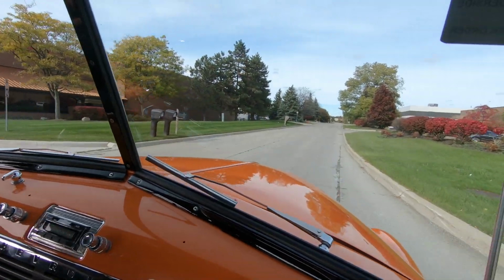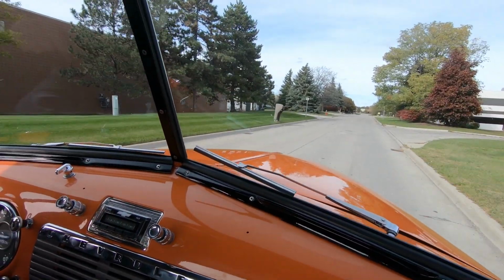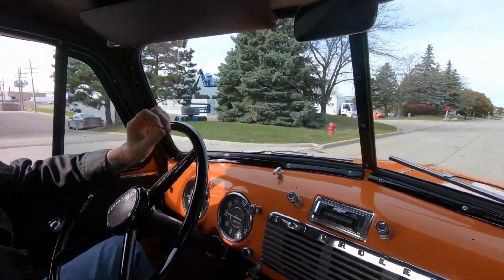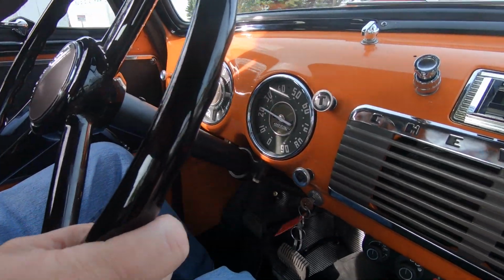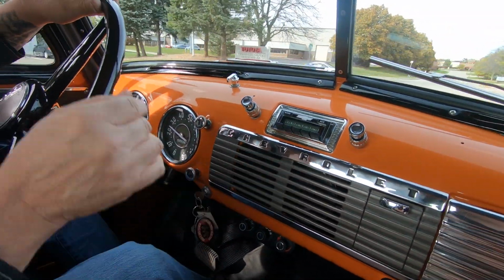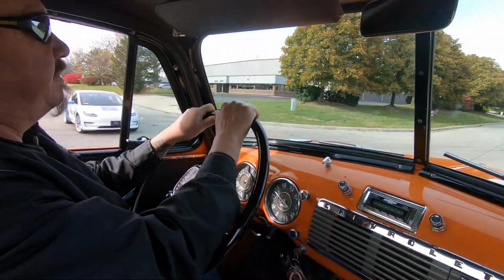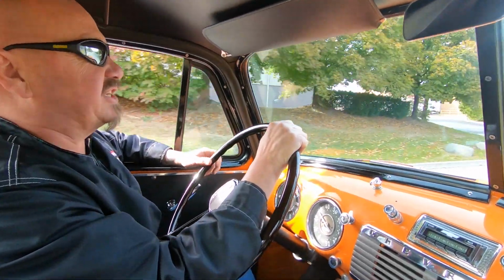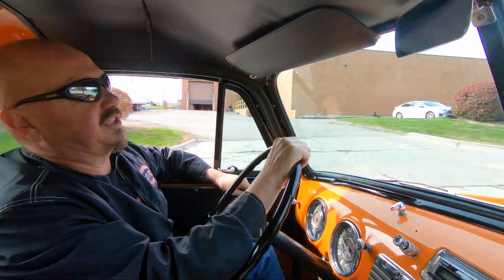Now, if you didn't notice, I just downshifted from 4th to 3rd, no problem whatsoever. You can see down here on the dash that the speedo is working. And it does have an aftermarket radio in it, even though I wouldn't play the radio in this baby. You want to hear all them truck sounds. Of course, this isn't no soccer mom truck. This is a truck. This thing was built to do some work.